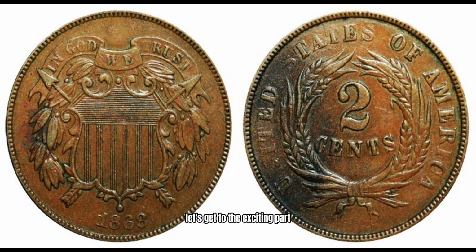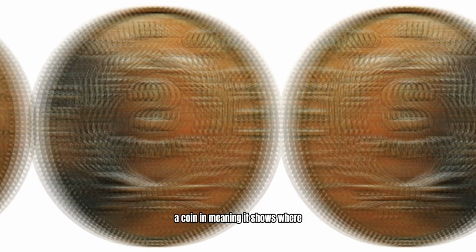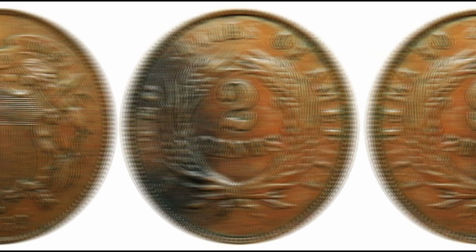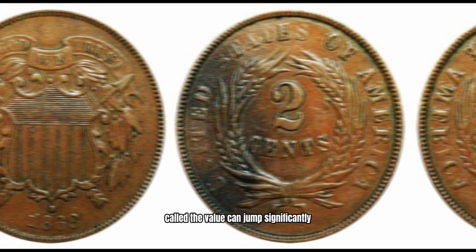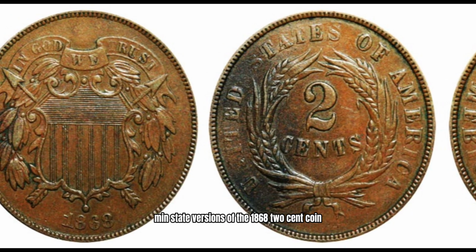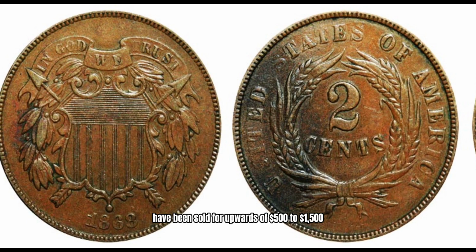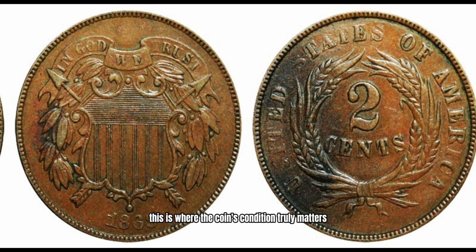Let's get to the exciting part: how much is this coin actually worth? The value of the 1868 2-cent coin depends on its condition or grade. A coin in circulated condition, meaning it shows wear, can still be worth around $20 to $50. However, if you find one in better condition, called uncirculated, the value can jump significantly. For instance, high-grade, mint-state versions of the 1868 2-cent coin have been sold for upwards of $500 to $1,500 or more. This is where the coin's condition truly matters.